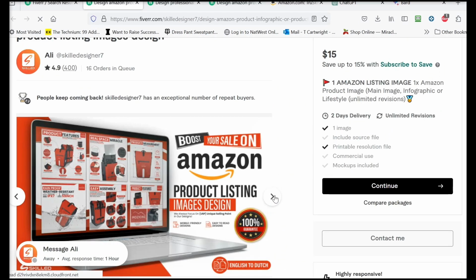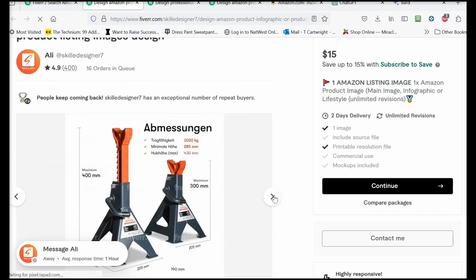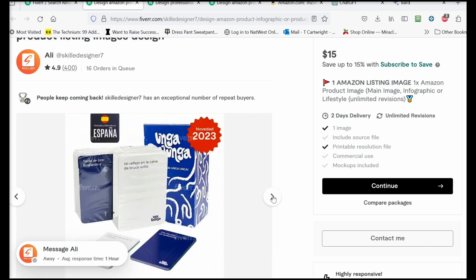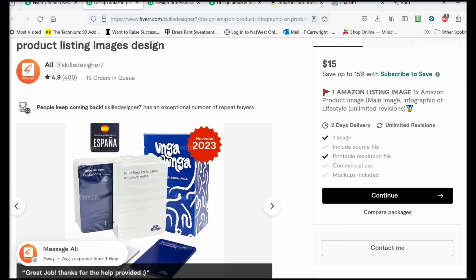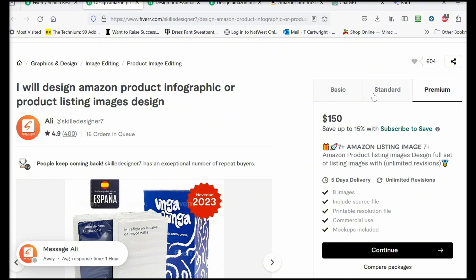So let's see how this stuff looks. It looks pretty good. Yeah, I like it. I like it a lot. They have different styles here, and they're doing it with different things. And then I take a look at the price here. So this one is $15 for just one image. The standard package is $100 for 5 images, and then $150 for, how many is that? 7+ images. So I'll just take a mental note of that.